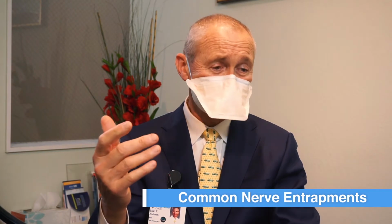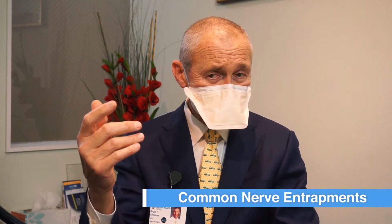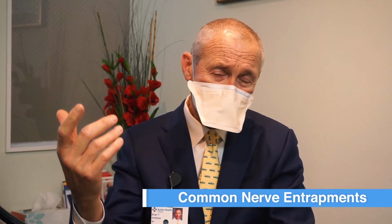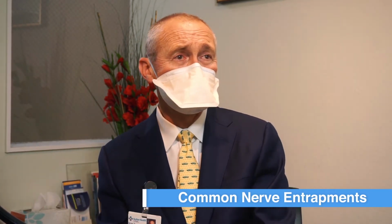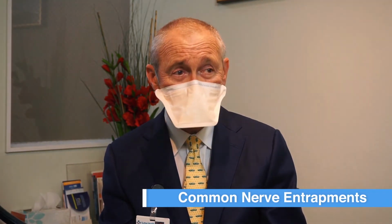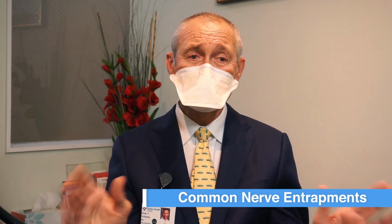And again, it's testable with an EMG, electrical test, and then simply treated with a simple little procedure in the elbow. So these are the peripheral nerve entrapments that are the most common that we see. There are other much more rare ones, but those are by far and away the most common ones.